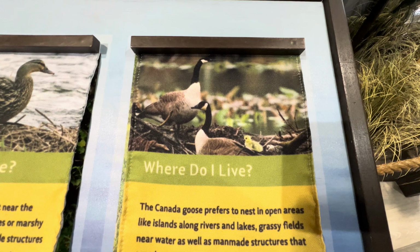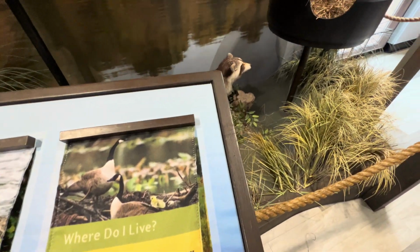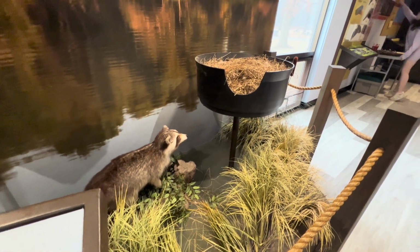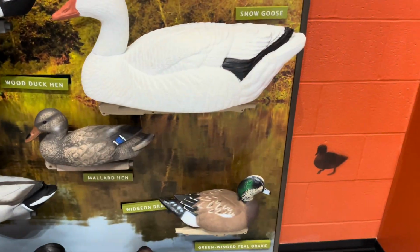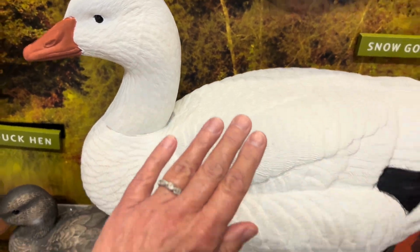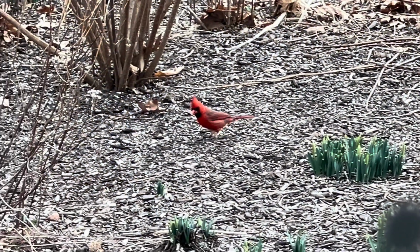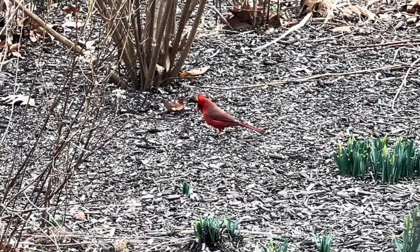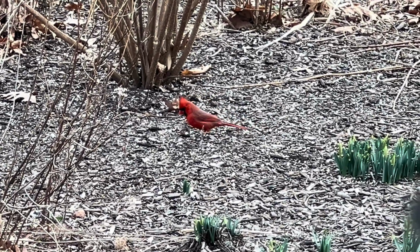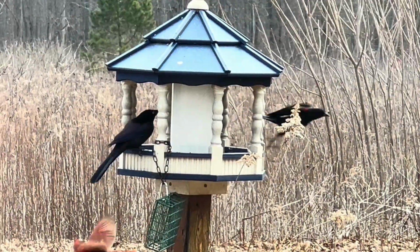And these are Canadian geese, and this is the little habitat they created for the geese. It looks like a little bucket filled with hay, so it's super cool. And here's a snow goose decoy, so you can see they're a really substantial bird, really beautiful. And here's just another peek. We had to peek out the window again, and there were a couple cardinals. So it's just so cool. You never know what kind of birds you're going to see out that beautiful big picture window.